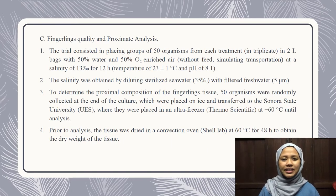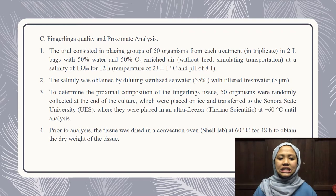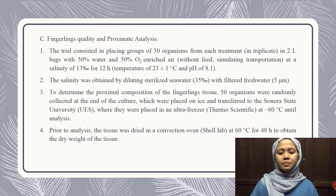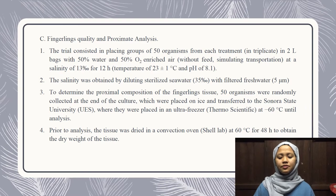So for the third part, we are going to do proximate analysis of tilapia fingerling quality. The trial consisted of placing groups of 50 organisms from each treatment, in triplicate, in 2 liter bags with 50% water and 50% oxygen, enriched air, at a salinity of 30 for 12 hours. The temperature must be 23 Celsius and pH 8.1.